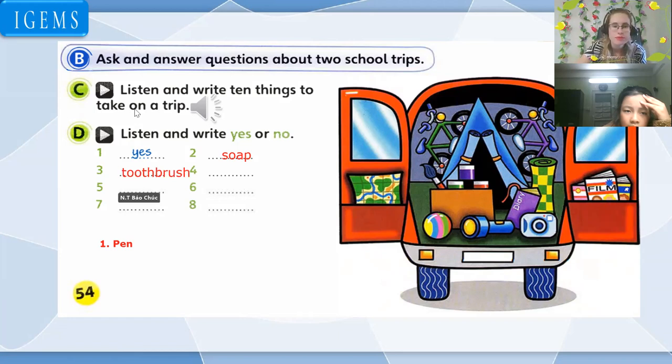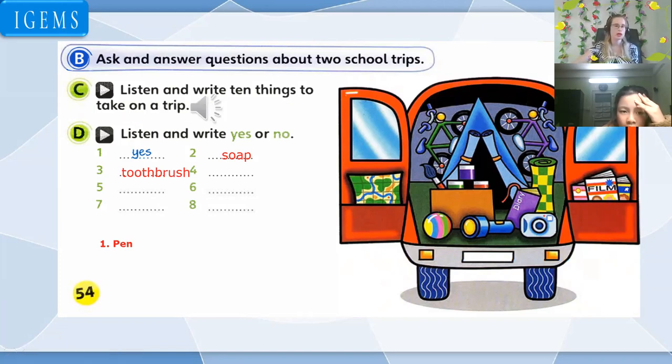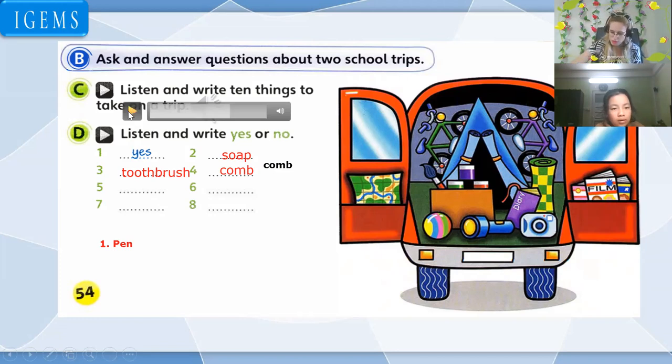And don't forget to bring a torch. Number three, don't forget to bring your toothbrush. Number four, don't forget to bring your comb. Easy peasy. Bring a torch so you can see at night. A big torch or a small one? It doesn't matter. Number five, you must bring a towel to dry yourselves with too. Just one towel? Yes. Number five, torch. Number six is towel.